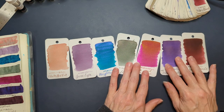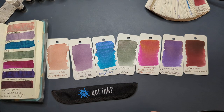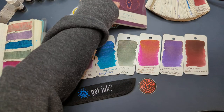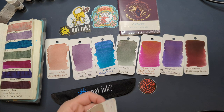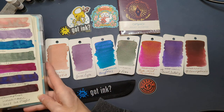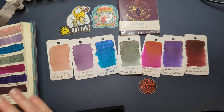So here is our ink flight for March of 2023. Curious if you have any favorites. I have a couple of questions. Which of these inks is your favorite, if you have it? But if not, just based off of what it looks like to you through the camera. Recognizing that this, of course, looks bluer in the camera. It's actually more teal. So which of these is your favorite?